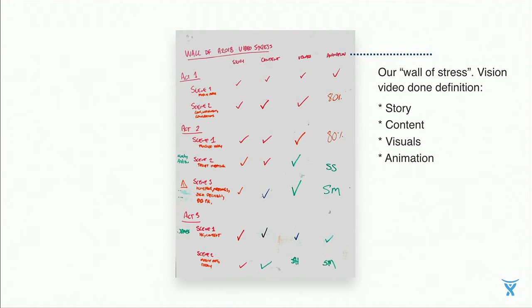What about when you know your project's done? In this example here, we were producing a video, and the vertical list is all the acts and the scenes for a video we were producing. And across the top we had, is the story done? Is the content done? Is the visuals done? And is the animation done?